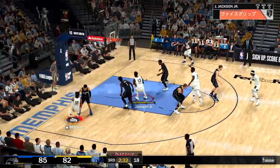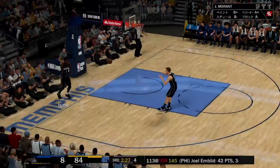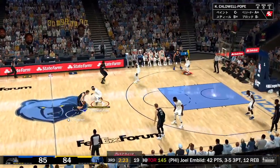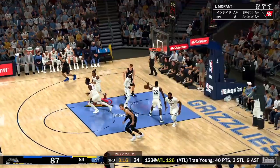Amazing. Morant passes to Jackson. And the dunk by Jackson. Yes, sir. Jackson Jr. flush. Orlando leading. Wagner with it. He's got 18. Uses the glass to finish the layup.